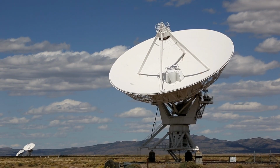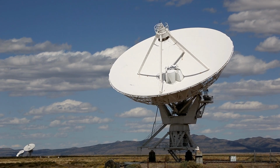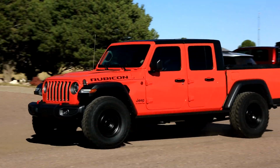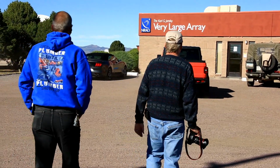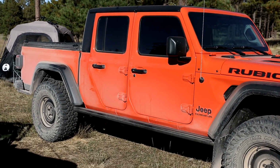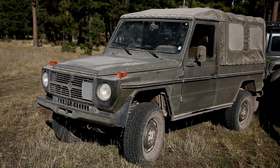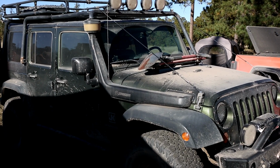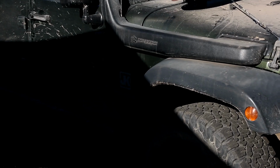Ultimately, 5 of us in 4 vehicles met at the National Radio Astronomy Very Large Array near Magdalena, New Mexico. Here's Matt, finally arriving. Matt, with John riding with him, would be driving his brand new Jeep Gladiator. Jake would drive a 6-wheel drive Pinzgauer. Mike would be in his Mercedes-Benz G-Wagen, and I would be driving my Jeep Wrangler JK, though my Gladiator was being shipped from the factory on this very meetup day.